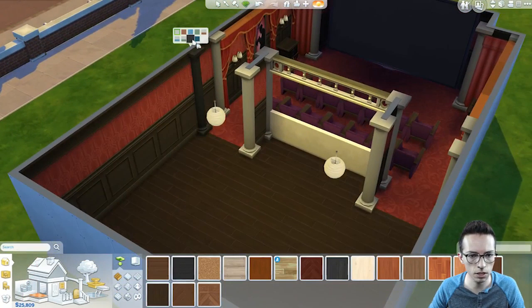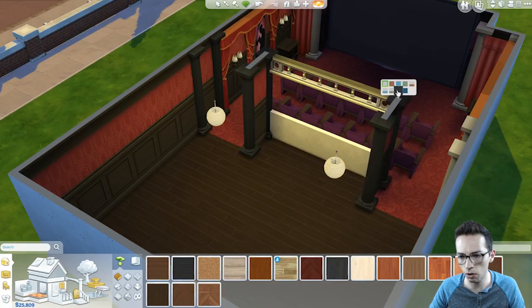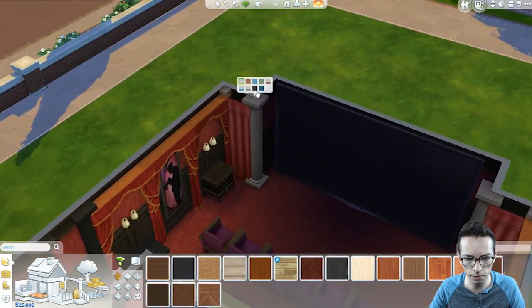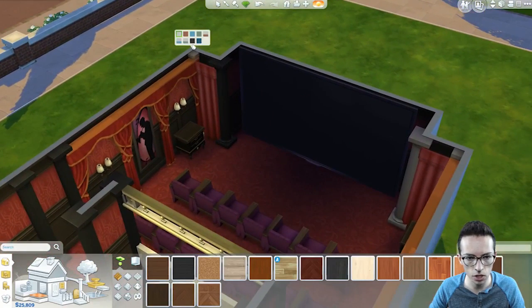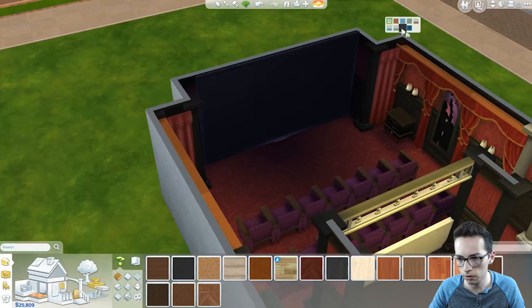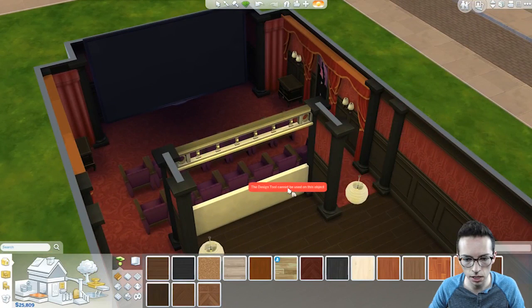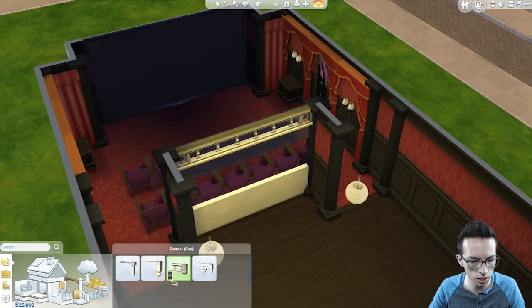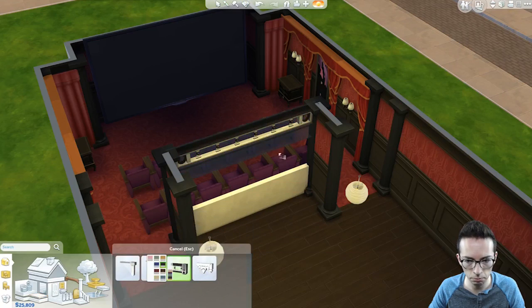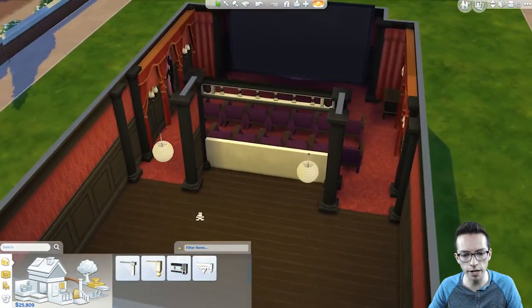Can this come in a dark... Oh, these columns do come in a darker tone. Yes, we're changing the color tone to dark. It's a very dark room, I know, but the intention is for it to be more movie theater-esque. So I want to keep it a little bit darker. There we go. I'll click on that. And this doesn't go into a darker color, neither does that, so I can't even change that color. And that doesn't come in a darker color. It's just going to stay bright white.